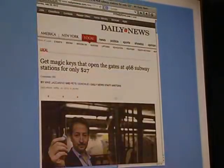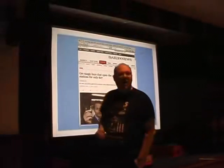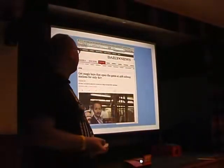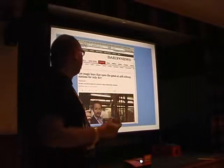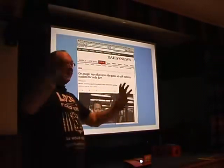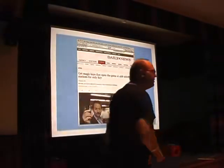So, a couple of times ago, this story ran in American newspapers. It was possible to buy the master key to the subway station online for a couple of bucks. And of course, it being American, it was terrorists and evil guys and Muslims, and nobody should have this key.